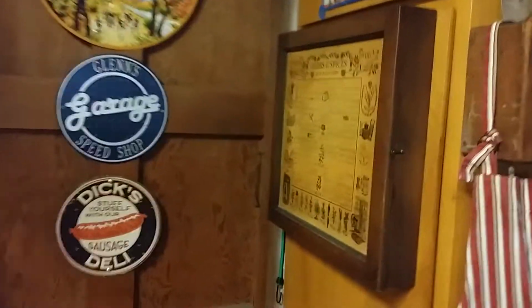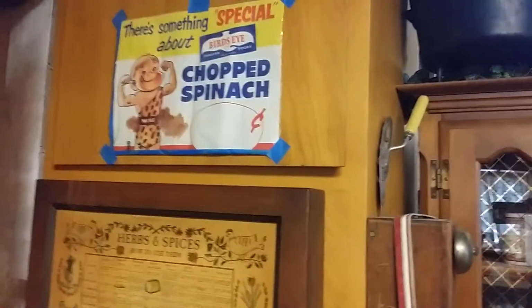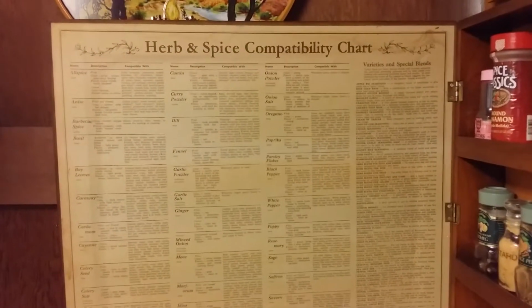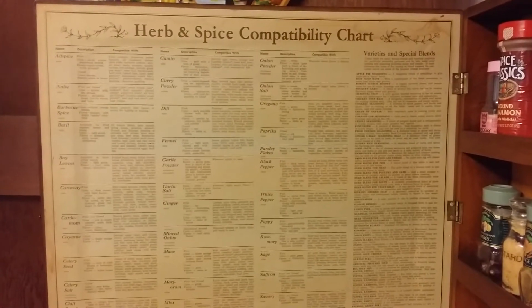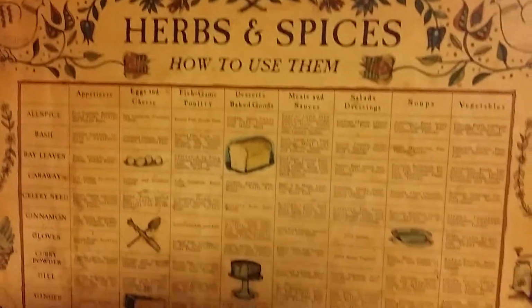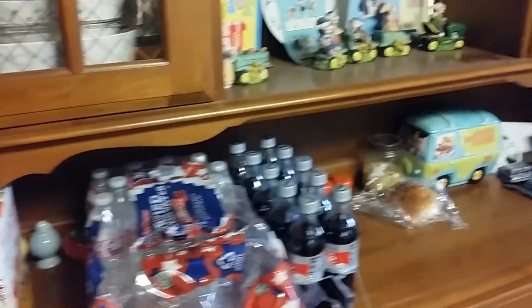Some fun things about my kitchen. I have cool things to look at. This is a spice rack that my wife actually found for us. It has patent stickers from 1964, which is the year I was born. Herb and Spices Compatibility Chart gives me a spot to put my herbs and spices and how to use them. This is just fun stuff for me. Got a little bit of storage for food items. We don't really eat out here too much, but I do like to cook and bake and so forth.